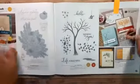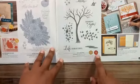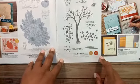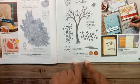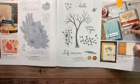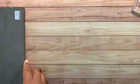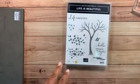And then the one that I think was the most popular amongst my customers was this one, Life is Beautiful, another $1 million stamp set, also distinctive. So I'm going to create a quick card using this stamp set to show you how beautiful it is. Okay. Let's see, here's the stamp set here.